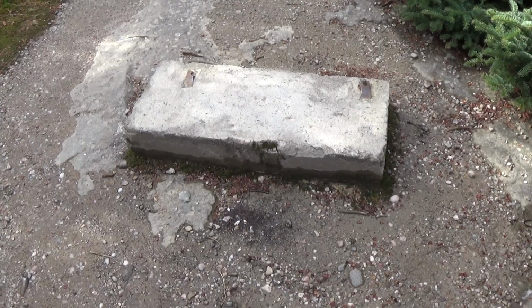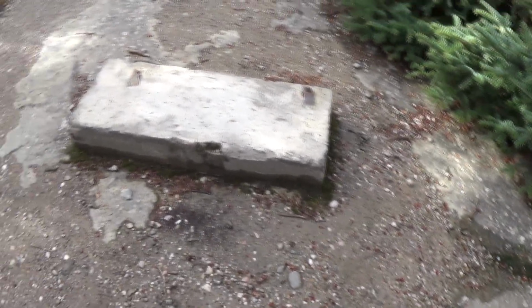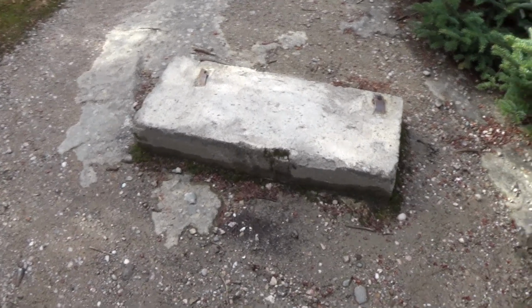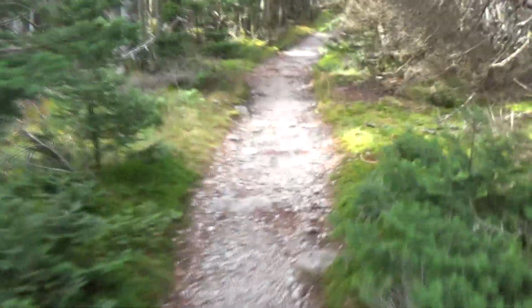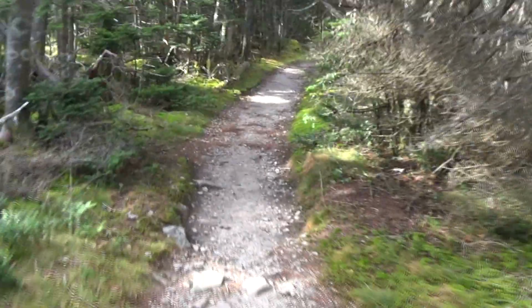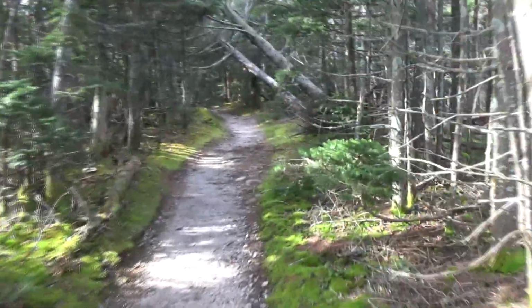There's the summit stone for Slide Mountain. Actually, I think it's just a piece from a fire tower or something like that, but this is pretty sweet up here. It almost looks like they graveled the trail for us, but of course they're not going to do that.